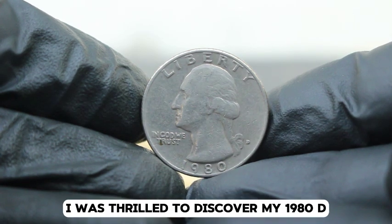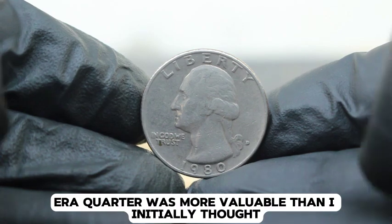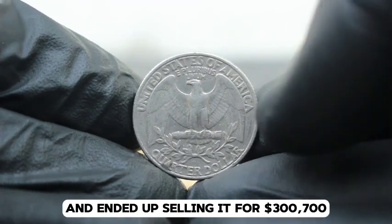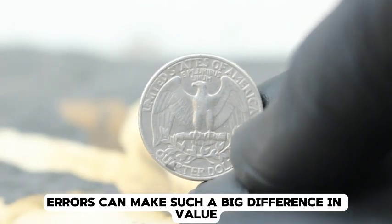I was thrilled to discover my 1980D error quarter was more valuable than I initially thought. After getting it appraised, I listed it at auction and ended up selling it for $300,700. It's amazing how these small errors can make such a big difference in value.